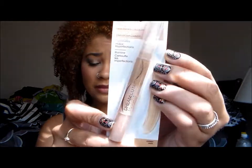Maybelline Dream Lumi Touch Highlighting Concealer. This is probably my third or fourth one of these. It's in the color Honey. I love the consistency. I love the color of this. The only downside is that I will go through them so fast because it's not much product in the tube.